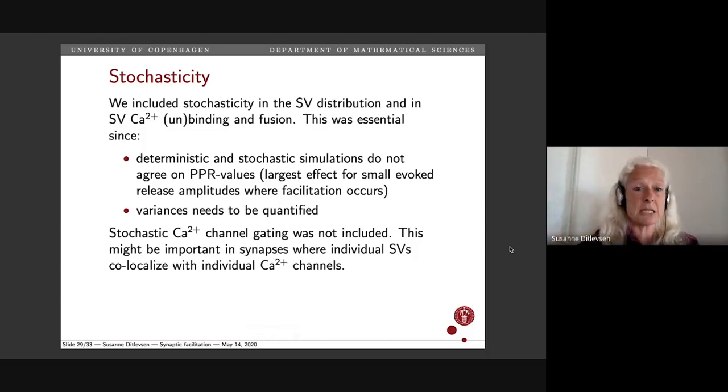Okay, so we had two types of stochasticity in this model. We had it both in the distribution of, you could call it the starting conditions of where we place the vesicles, but also in the Markov process, just because it's a stochastic model. And this was important because deterministic and stochastic simulations do not agree on these paired pulse ratio values. This is especially important with this facilitation because it has a larger effect where there is low calcium, so it is exactly where there's facilitation. And it's Jensen's inequality, the fact that the mean of nonlinear functions is not the same as the nonlinear function of the means. We need to quantify variances, which cannot be done without a stochastic model.